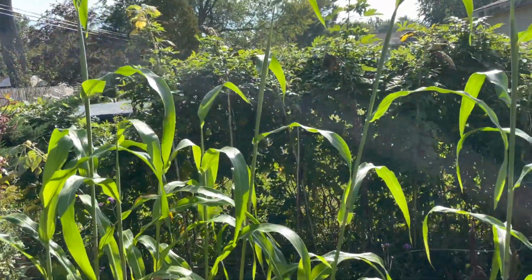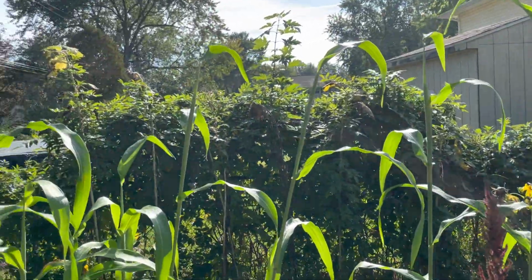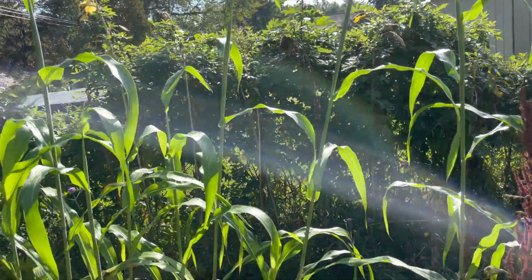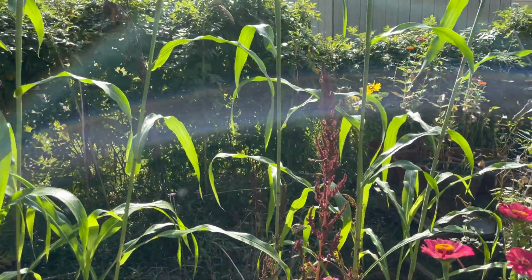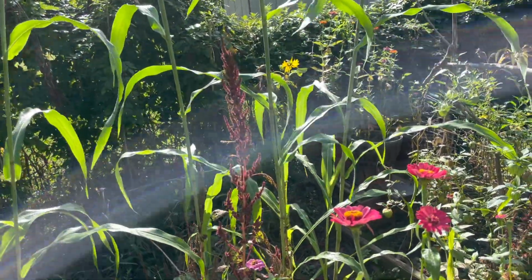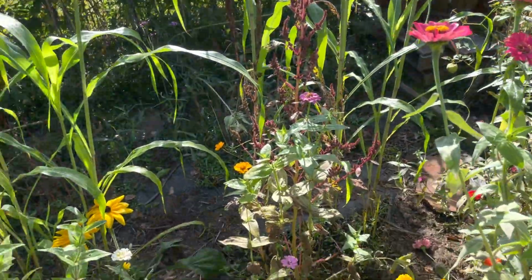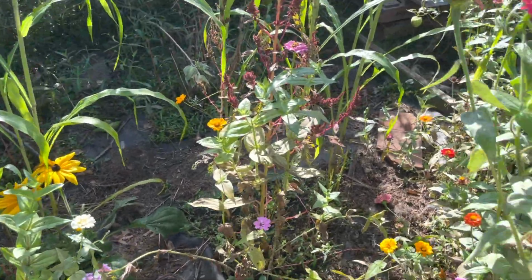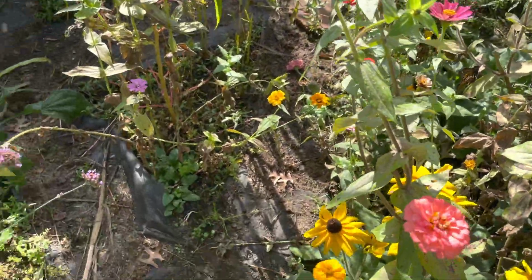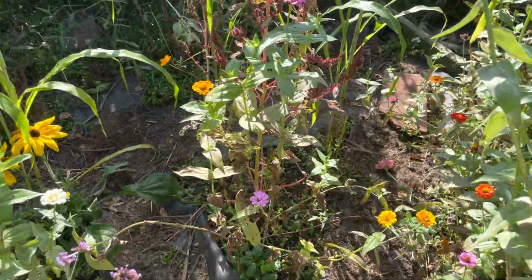Corn is definitely taller than me now. Still really no signs of any ears, and it's still really pretty green, so I don't want to cut it yet. Not till it goes brown on its own, I guess. I wanted to use it for decorating, but I don't know. Looks like it's a little too healthy for all that yet. It's so pretty down in here.